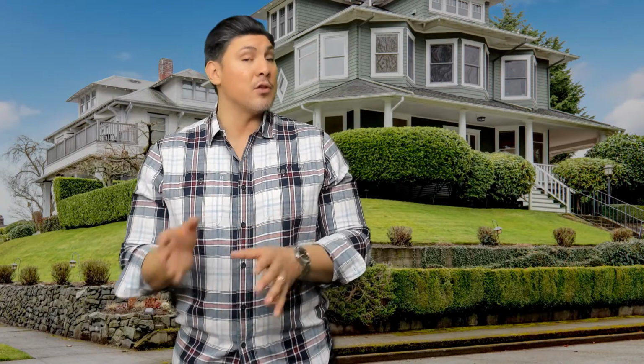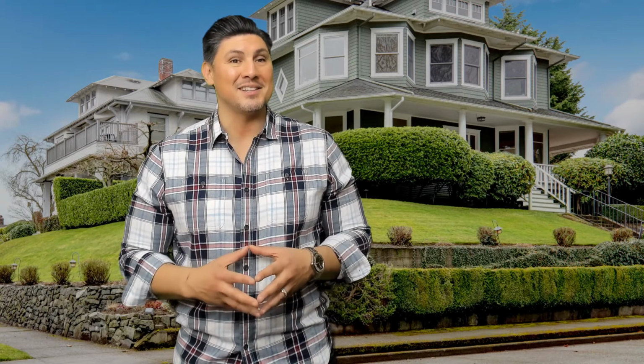That also works the other way around. So if you have a 2-bedroom, 1-bathroom home, and you see a 3-bedroom, 1-bathroom home that sold for a specific price, well then when you're making adjustments, you would reduce what they sold for or what they're selling for by $10,000 to reflect that your house is only a 2-bedroom, 1-bath versus a 3-bedroom, 1-bath. I hope that makes sense.